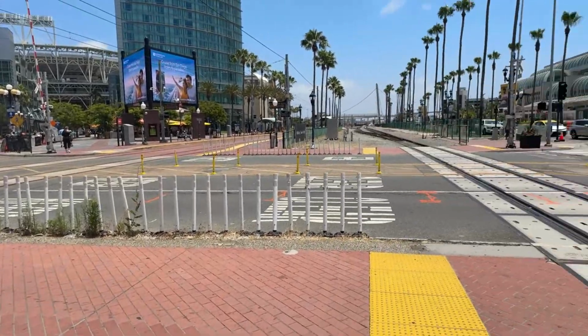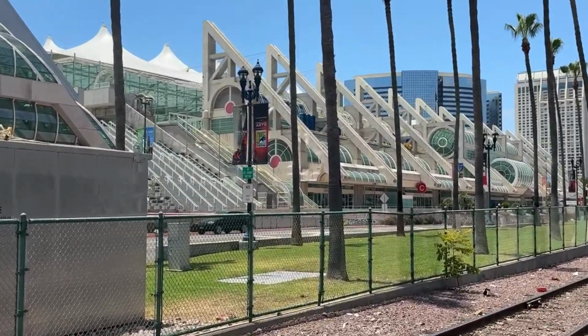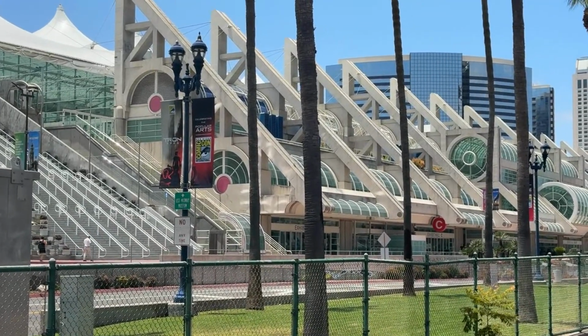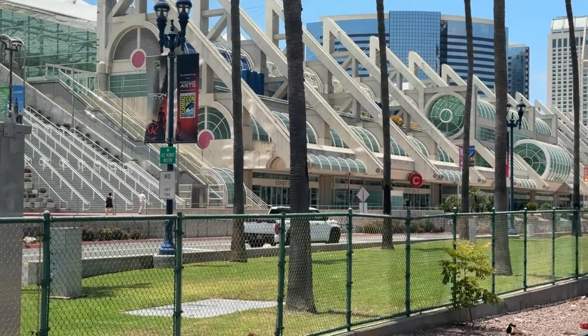But before we make our way into the Gaslamp, normally we already start over by the historic signs there. We want to flip things around here just because the convention center is looking so nice with those banners up there. So Tron Ares going down the way there. Getting all dressed up for Comic-Con.